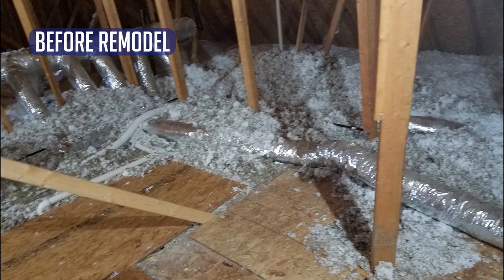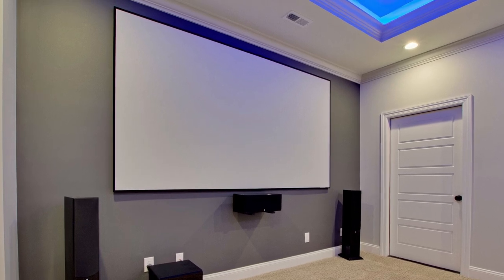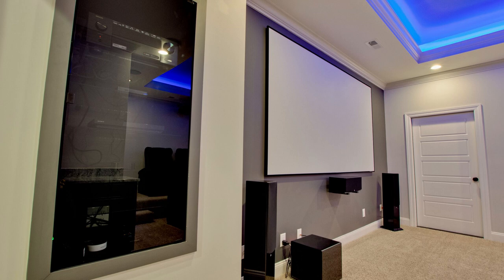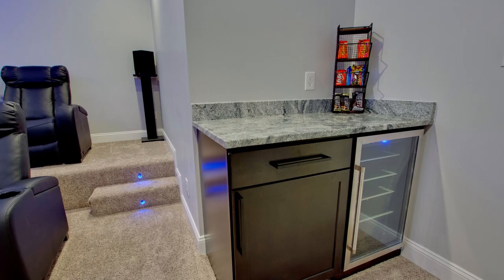Turning unused attic space into a custom media room was a win-win for everyone. A 100-inch projector screen with built-in surround sound was installed for viewing movies and games. A custom component cabinet was built for easy access to electronics. An elevated seating area ensures that everyone gets a good view of the screen.